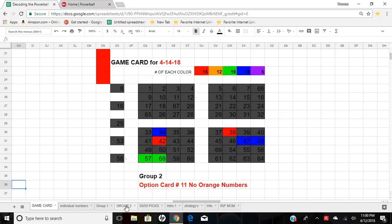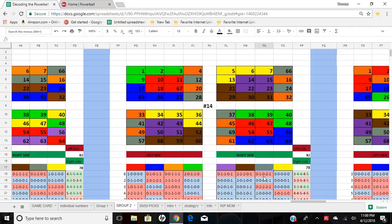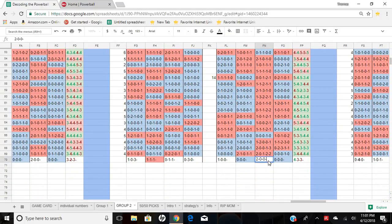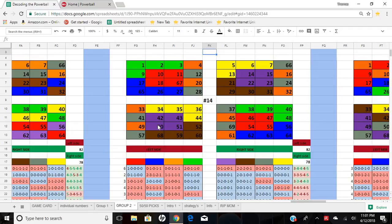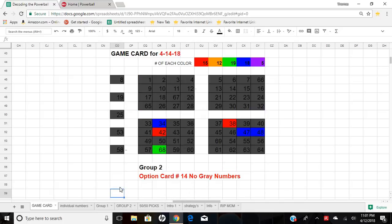Okay, so my last pick in group 2 is going to be option card number 14, no gray numbers. Okay, so here's the stats for the gray. And as I head down through, you can see that things got pretty hot. Okay, really hot. And now I think they're going to start to cool off. So I think there's going to be another 0 right here. Okay, so I'm going to eliminate any gray numbers still left on the game card. And I believe that the only one left is the 57. Okay, so now I'm going to scroll down. Okay, so you can see that 57 is gone now.